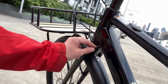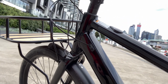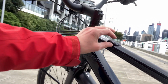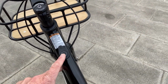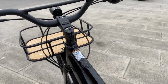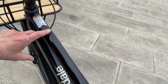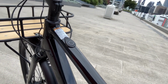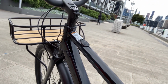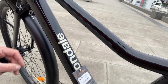You've got all the hidden wiring, which most of them have, and it's handy. They don't get in the way, which is good. Here's the on-off button of the bike itself. Hold that down, and then you can go through the three different modes of assistance: a slow help, medium, and a fast. So it's a good system.